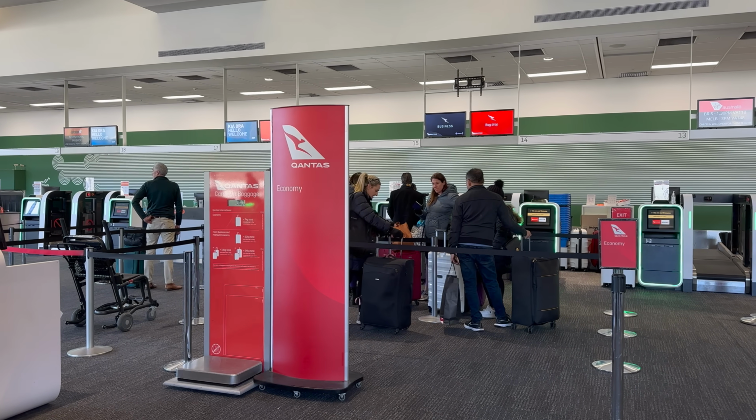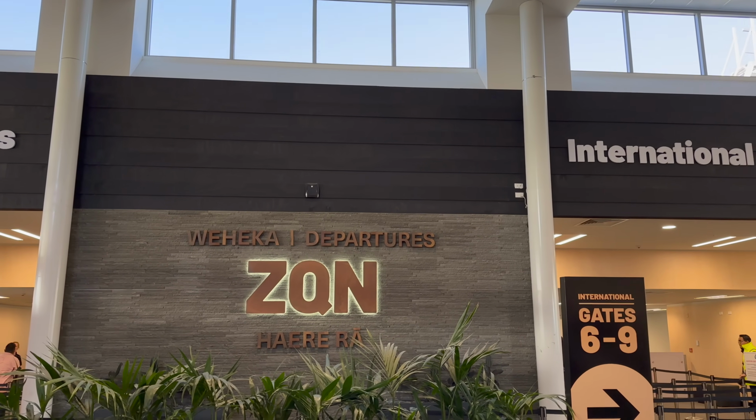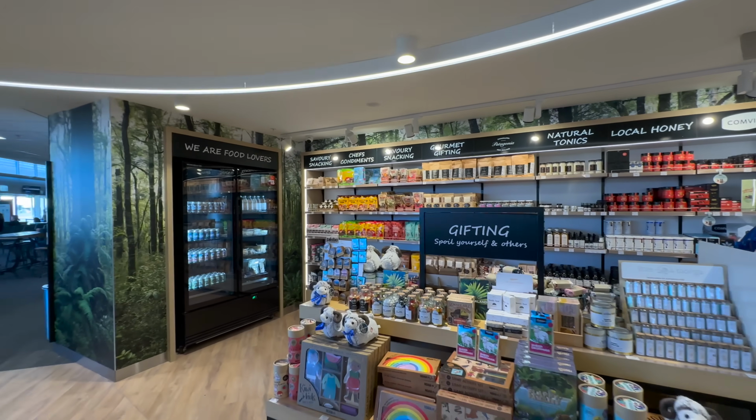You'll find the Qantas check-in counters on the left-hand side of the Queenstown terminal. Here they've got regular check-in desks and also self-check-in kiosks. Qantas uses the Manaia Lounge in Queenstown Airport. That's an international lounge located after security and immigration.